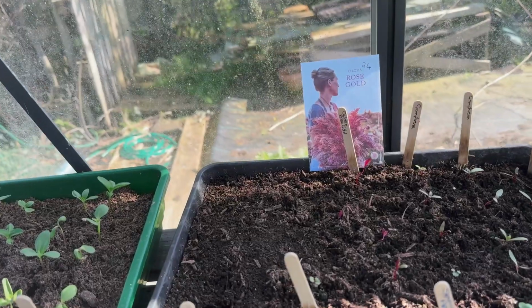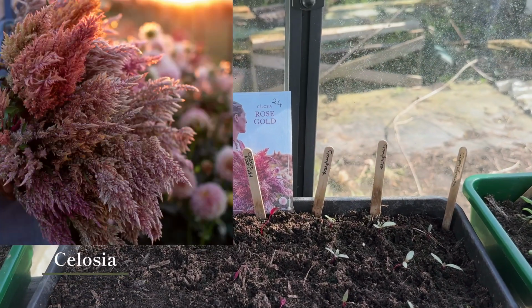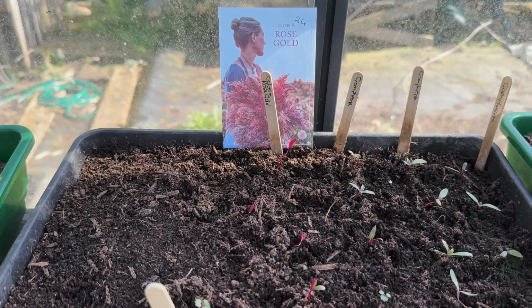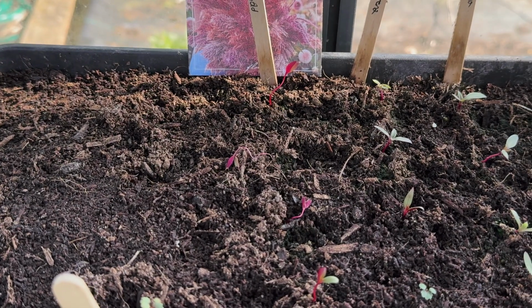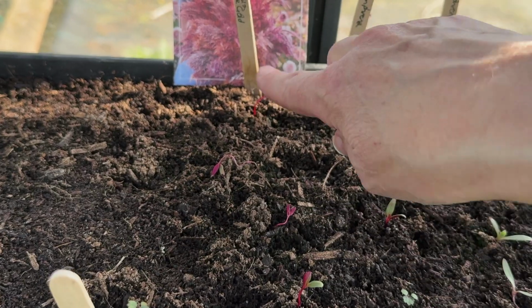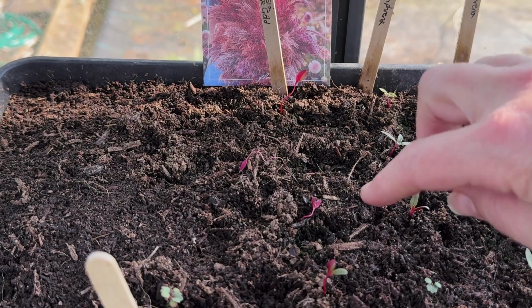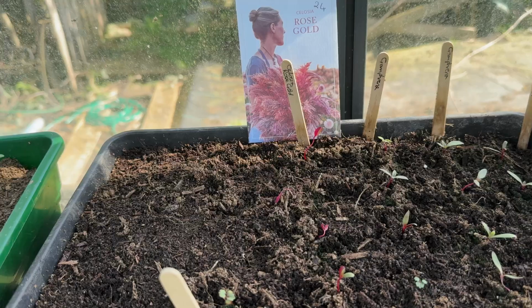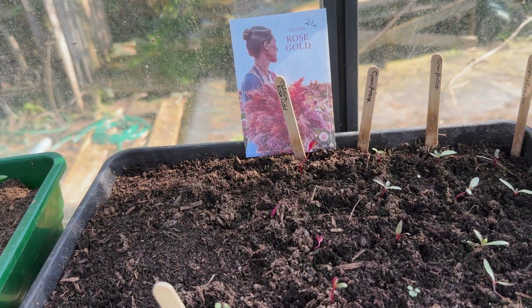So if I start with what is new, I have celosia. I got these from Floret Flowers. They are very expensive seeds and actually there's not many growing. This row here is all that's left of my celosia and even they look abysmal. So I think I maybe have 2 plants, so I might try sowing some more. I think I maybe started them too early and that's the problem.